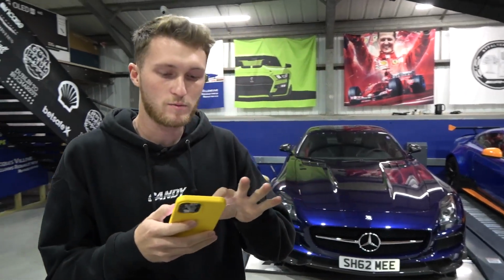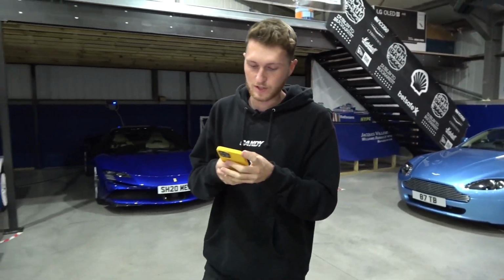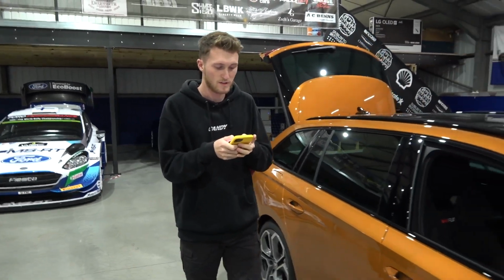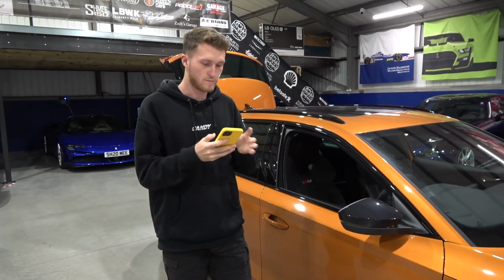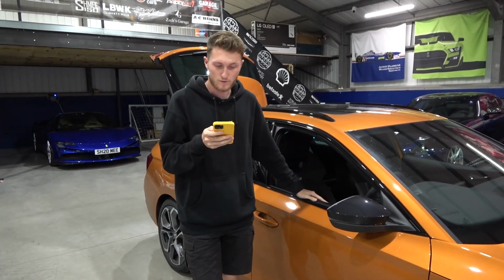Let's actually run through full spec. We'll come back around to the side of the car. 0 to 60, 7.1 seconds. That's quite nippy. Not bad at all. A max speed of 149 miles per hour. More than enough. Take it to the Autobahn and you're laughing. 2 litre diesel, 200 horsepower. Like I said, 7-speed DSG 4-wheel drive in Phoenix Orange Metallic.